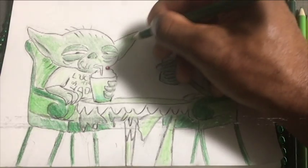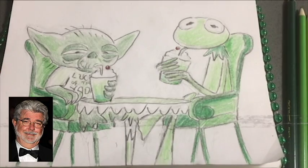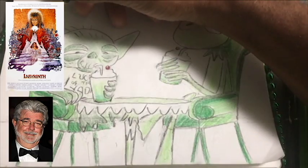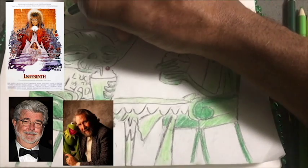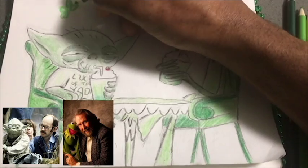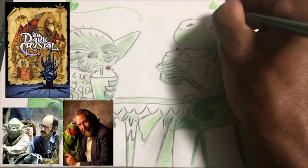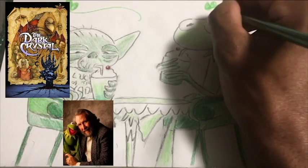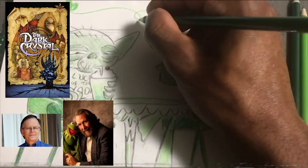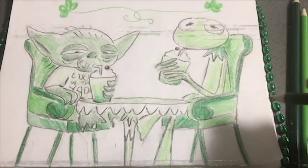You see, George Lucas served as an executive producer for the movie The Labyrinth in 1986, which was directed by none other than Jim Henson. Also, did you know that Jim Henson and Frank Oz co-directed the film Dark Crystal in 1982, which was produced by Star Wars producer Gary Kurtz? The rabbit hole just keeps going deeper and deeper and deeper.